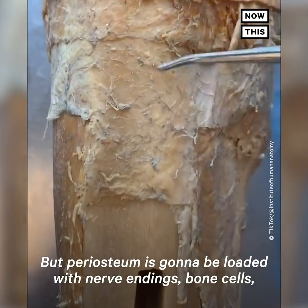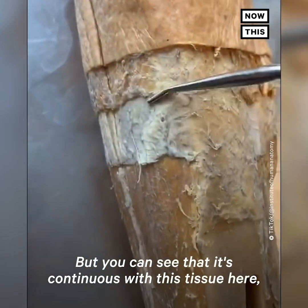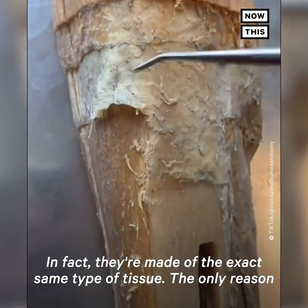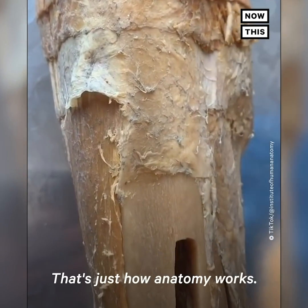But periosteum is going to be loaded with nerve endings, bone cells, and a whole variety of other things, but you can see that it's continuous with this tissue here called the fascia. See, as I put my probe under here, you can see that they blend with one another. In fact, they're made of the exact same type of tissue. The only reason we call them something different is because they're in different locations. That's just how anatomy works.